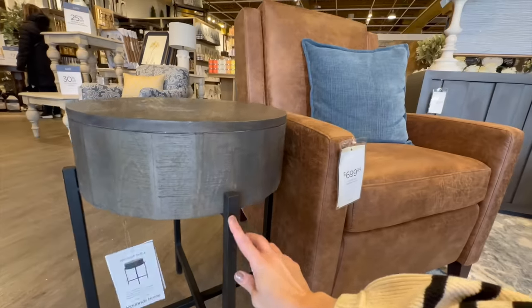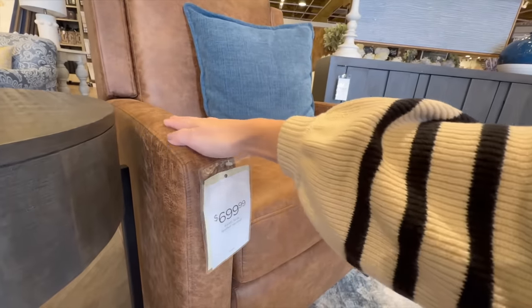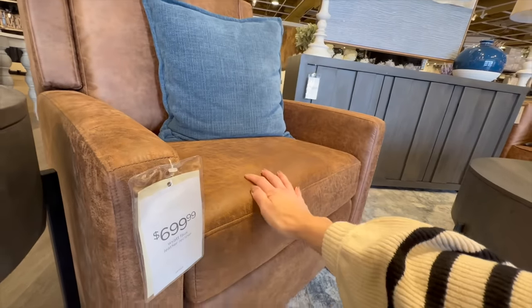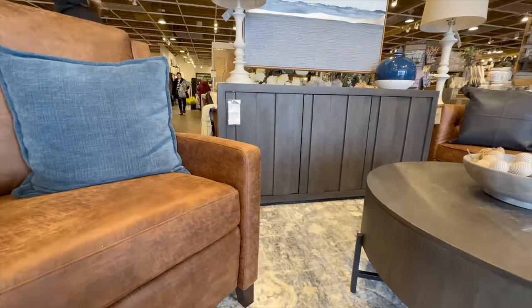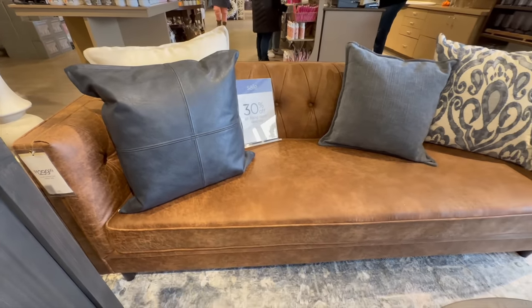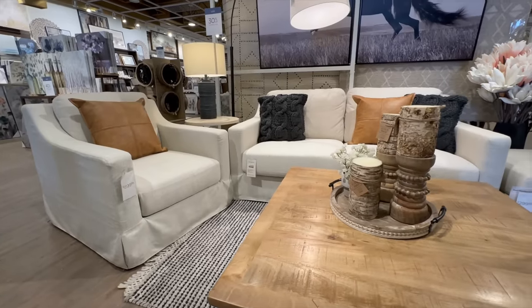Now here they're showcasing their Wyatt faux leather chair and sofa. And then in the middle there is their new three-door wood sideboard. That is absolutely gorgeous. Then they paired this whole arrangement with a variety of blues to really bring it into a more spring look.